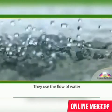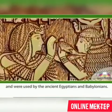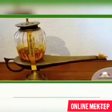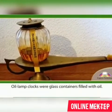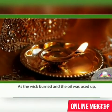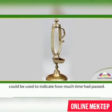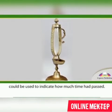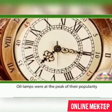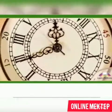Water clocks, also called clepsydras, have been in existence since at least 1500 BCE. They used the flow of water to measure the passing of time. They were originally stone and were used by the ancient Egyptians and Babylonians. Oil lamp clocks were glass containers filled with oil. A wick was placed in the oil and lit. As the wick burned and the oil was used up, markings on the side of the container could be used to indicate how much time had passed. Oil lamps were at the peak of their popularity in the 18th century and are no longer used today.